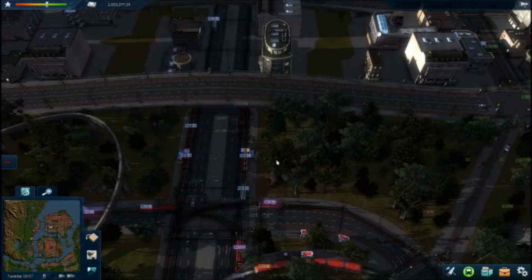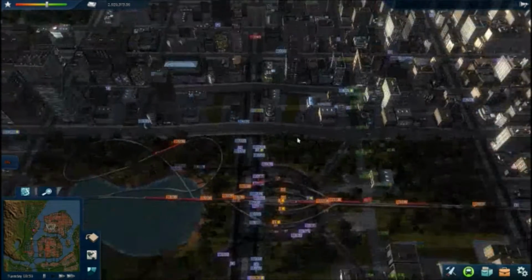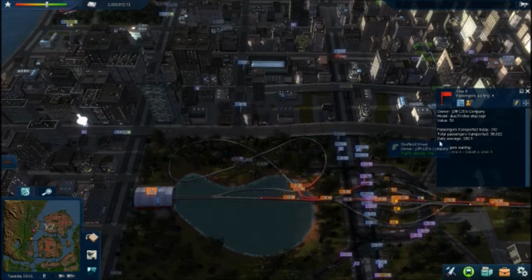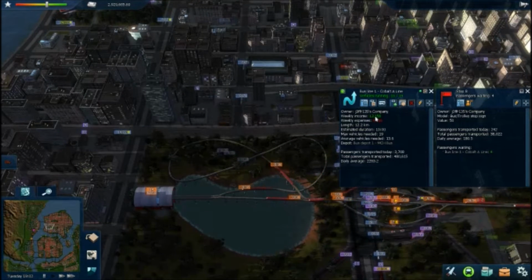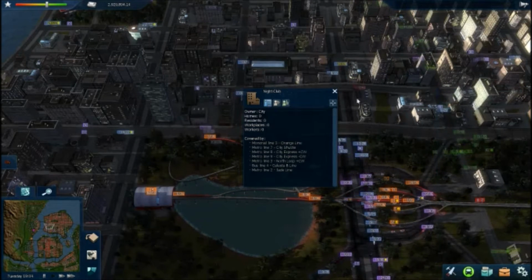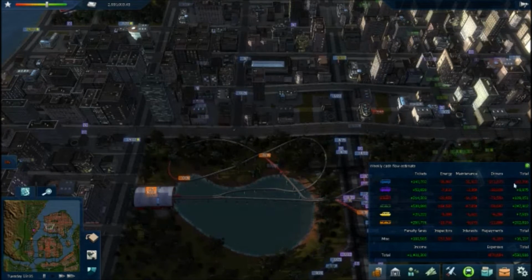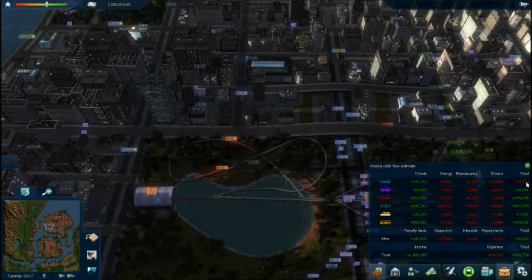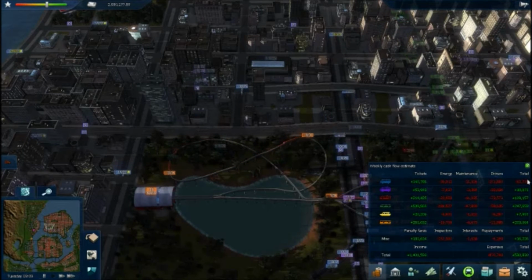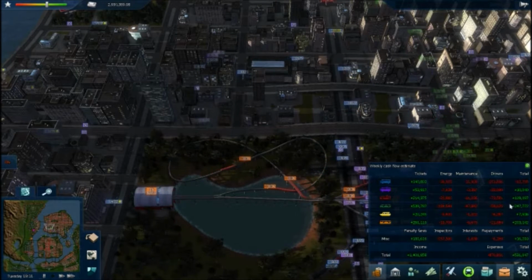The Celeste lines and the Cobalt lines. They are sleeper hits, I would say. So this one here is the Cobalt A line, and it is in profit. In fact, my buses in general... Let's close all these crappy windows down. My buses in general make me a loss. Now that was a surprise. Minus 62,000. Wow. Might have to start eking out the lines that aren't making me any money.